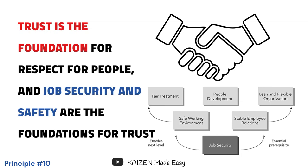The principle remains the same. Establish mutual trust between management and team members and construct a win-win partnership. If team members think management is playing games, it is over.